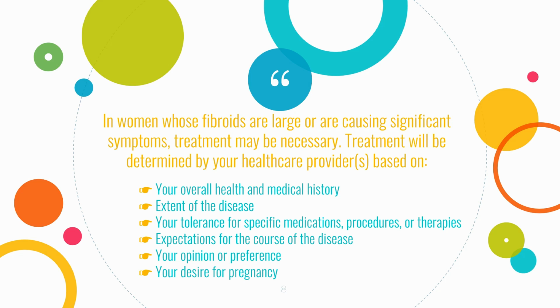In women whose fibroids are large or are causing significant symptoms, treatment may be necessary. Treatment will be determined by your healthcare provider based on your overall health and medical history, extent of the disease, your tolerance for specific medications, procedures or therapies, expectations for the course of the disease, your opinion or preference, and your desire for pregnancy.